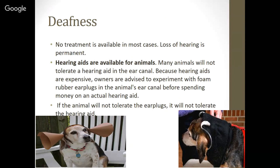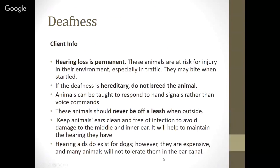They'll shake their head, they'll scratch at the ear. Because hearing aids are expensive, owners are advised to experiment with foam rubber earplugs in the animal's ear canal before spending money on an actual hearing aid. If animals will not tolerate the earplugs, they will not tolerate the hearing aid.